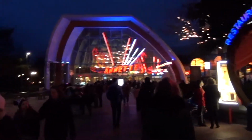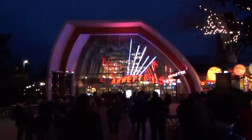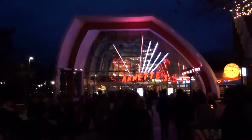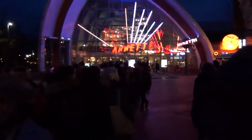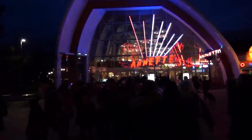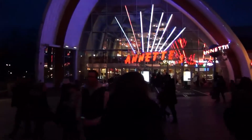But straight ahead is kind of our goal right now. Annette's is kind of a fun place. It's super popular. The hostesses are on roller skates, not the waitresses, so disasters don't occur. This place is usually pretty busy. I'm thinking we're going to head in here and eat later, but right now I think we'll go check out the menu.